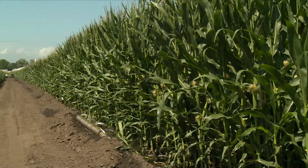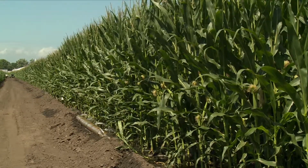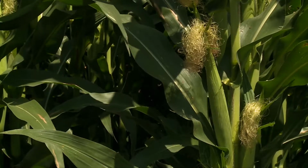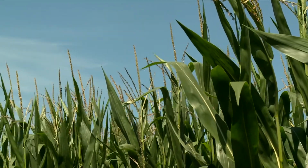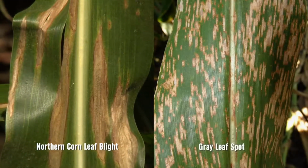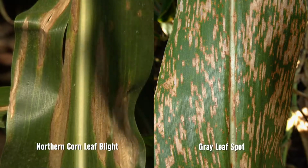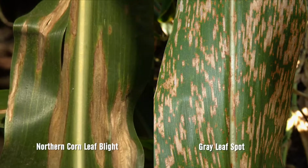Well, the one thing is you want to make sure you know which diseases you had and where they were, because almost all of the diseases that we have are caused by pathogens that do overwinter. And so if we have similar weather conditions in 2016, you can guarantee that you could see those again. Examples would be northern corn leaf blight, gray leaf spot. Those are probably some of our big key ones right now, because we really don't have good resistance to rust like southern rust, and that one does not overwinter, so we can't predict it as well.